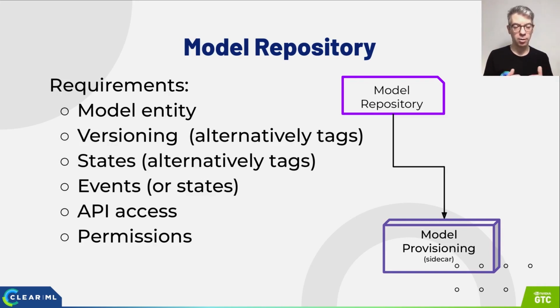At the end of the day, this is production design. We want to make sure that everything can always be up and running. So from the model repository perspective, we need to make sure that we have a model entity, so that we can query a unique ID that represents that model. We have to have versioning of a sort. Versioning is whatever fits best to your specific use cases. It can be semantic versioning, it can be used with tagging, key value. It doesn't really matter as long as it is consistent along the entire end-to-end workflow.